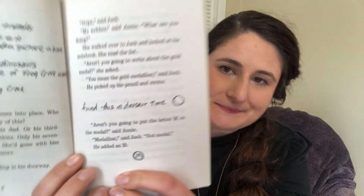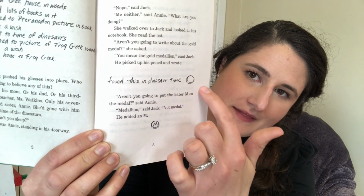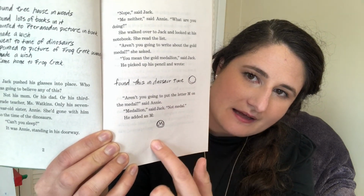So here you can see, this is what that looked like in his notebook. He added the words and this circle, and then his sister Annie said to add that letter M.